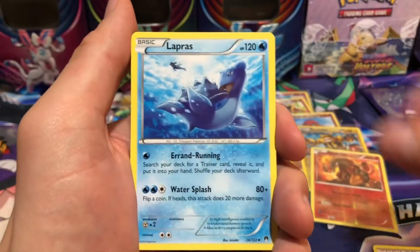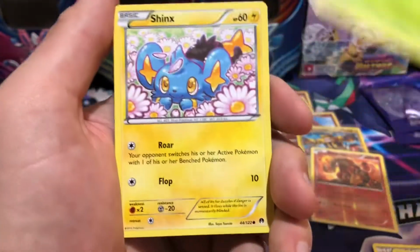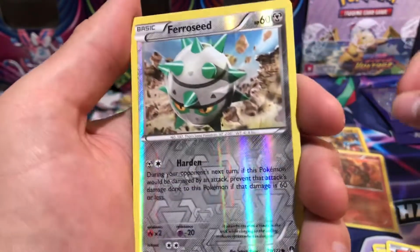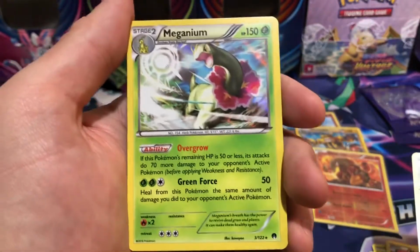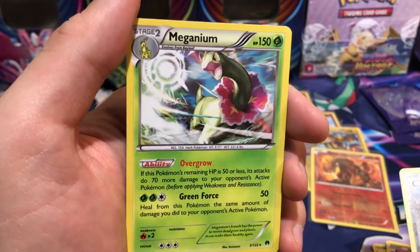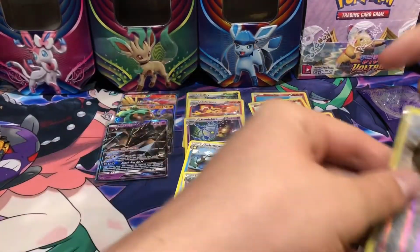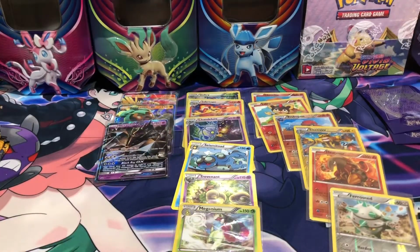So Max Potion, Lapras, Frogadier, Clefairy, Chikorita with that portal again, Shinx, that's looking all cute. Numel, Kricketot, Pharaoh Seed for a reverse, and Meganium as our holo rare. It's like he's pulling up a solar beam there, ready to let loose on someone, full power action. Okay, that's pretty cool. Oh, you right there, and you right there. All right, so that's it for those.